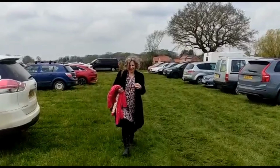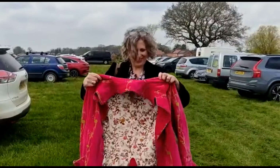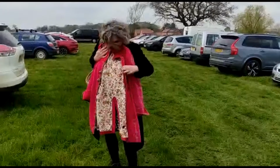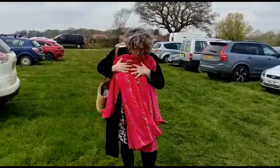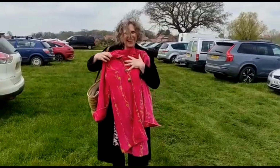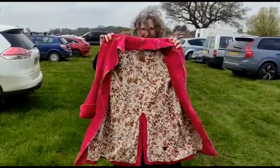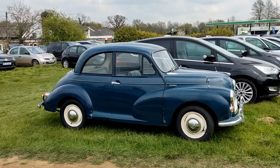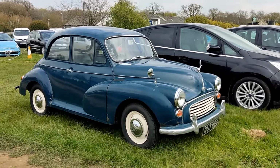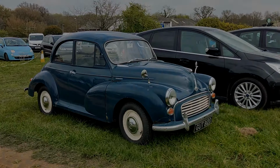What have you bought now? That looks good. Yeah, I think it's fantastic. I think you've a coat fetish. Yeah, really nice. Oh, look at that. I've already seen a beautiful old Citroen 2CV today, and now that. It's just absolutely gorgeous.